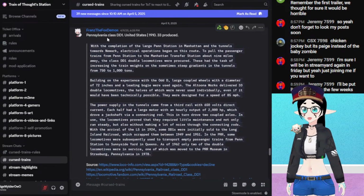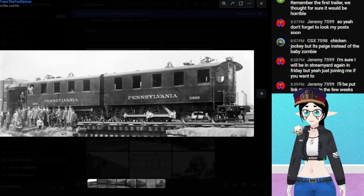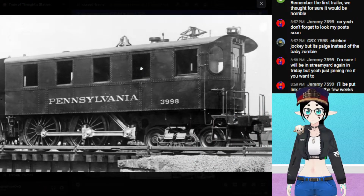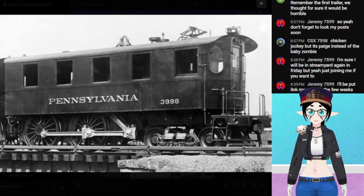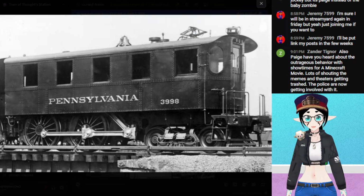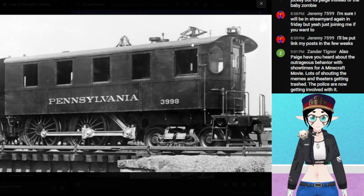Let's see, the Pennsylvania class DD1, precursor to the GG1. And it's got the tiny little pantographs for some reason. I don't know what it was about American electric locomotives, but they always had a tendency to have these tiny little pantographs instead of the main ones.